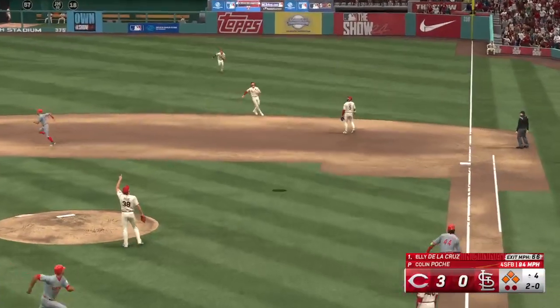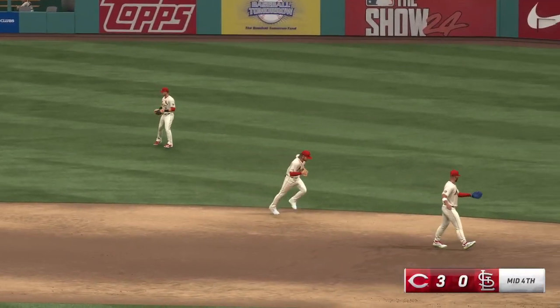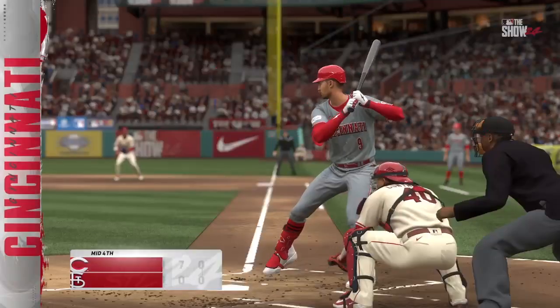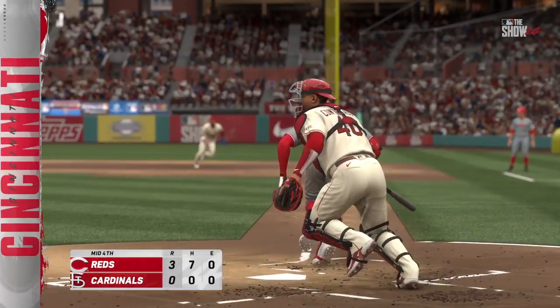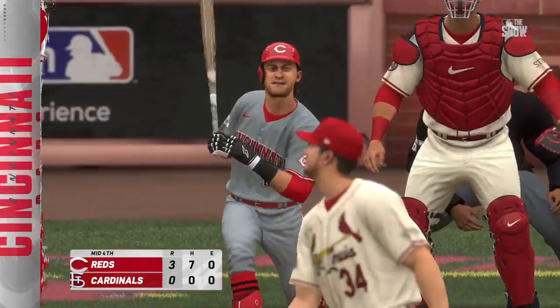Popped up. He's under it. He's got it, and that'll end the inning. 2 runs in the inning, but they strand 3. We're midway in the 4th. It's the Reds 3 and the Cardinals nothing.